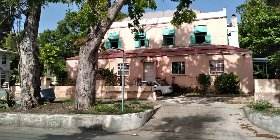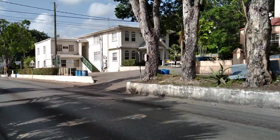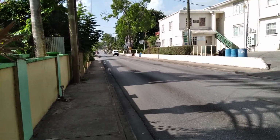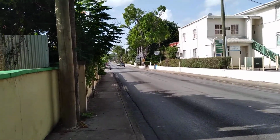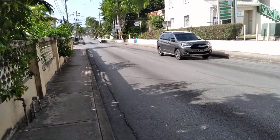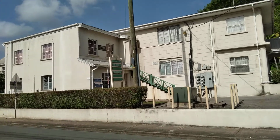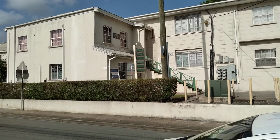This building here was formerly Agape Helps, which was a counseling service. I don't know, the dental office was in here one time as well, but I'm not sure what is in there now. Yes, the Prime Minister, Mia Motley, also attended school there as well. This is the Aquarius Care Specialist and Rosewood Medical Center, all in this complex here.